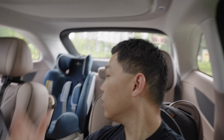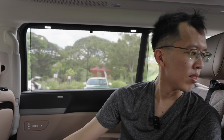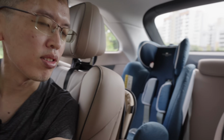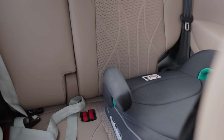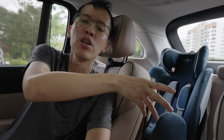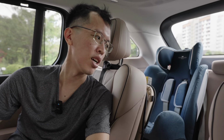Now here you can see I'm really comfortable in the second row. What is the third row experience like? Have any adults been in there, or exclusively for kids for now? Currently, we are putting two car seats behind, so baby seats, and one booster seat. So most of the time only our children sit there, but my wife sat behind before, and she feels very comfortable, very spacious behind that. So it looks like there's a lot of good things going for the XPENG X9.